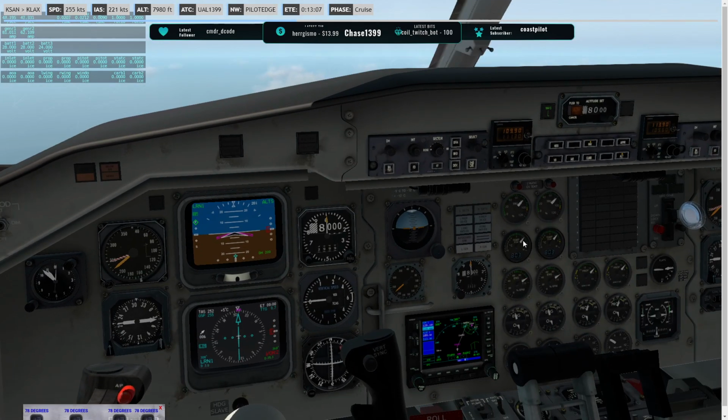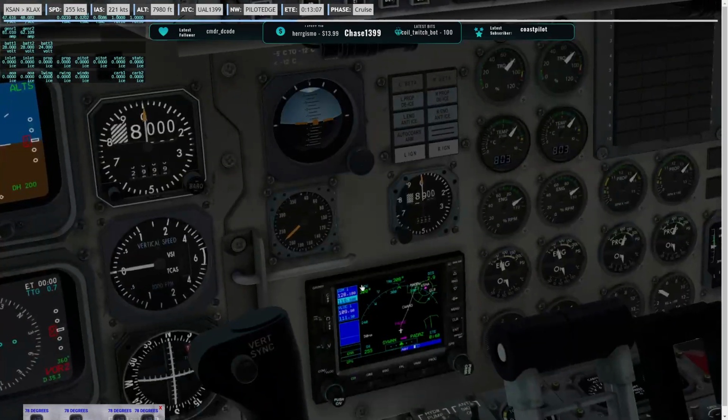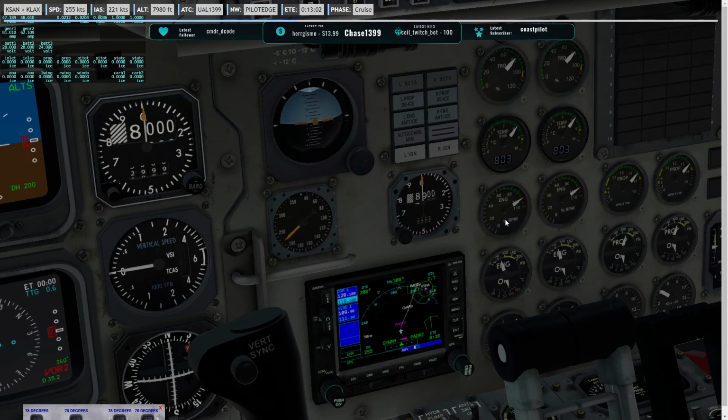But yeah, I didn't know that the GTN would even fit in here. I guess it's big enough.